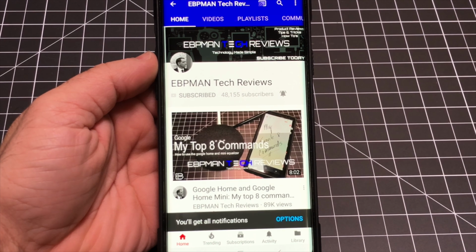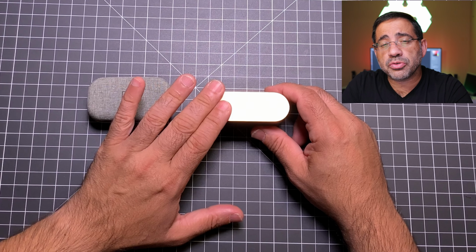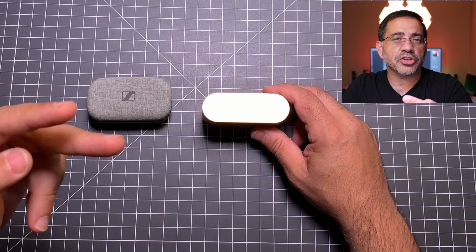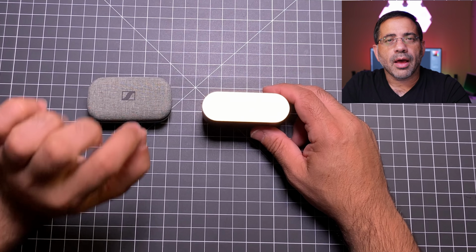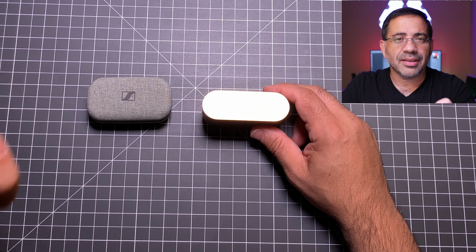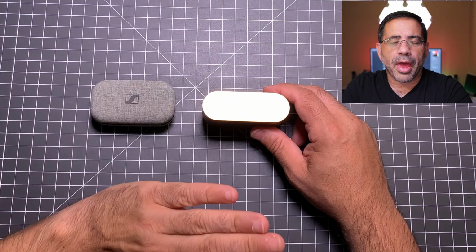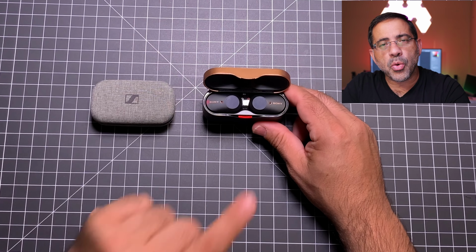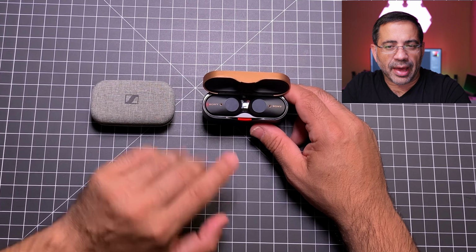Now, as we consider battery life, there's a couple things we're going to look at. The Sonys do feature active noise canceling, so we're going to talk about the battery life looking at both features. But if we were to focus only on non-active noise canceling use, which the Sennheisers obviously don't have that feature, then the Sonys are absolutely going to crush the Sennheisers, because you can get 8 hours of battery life versus 4.